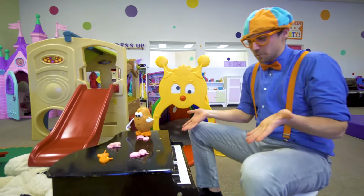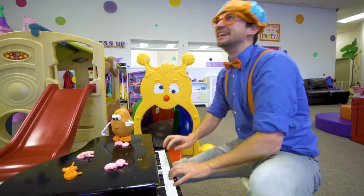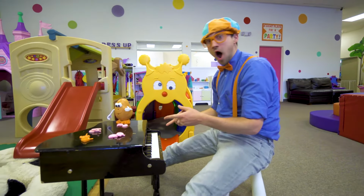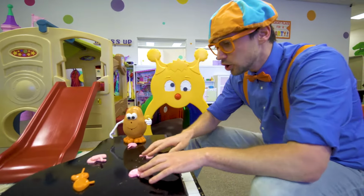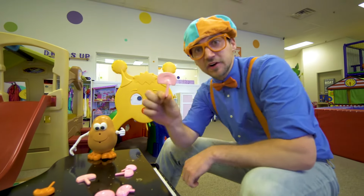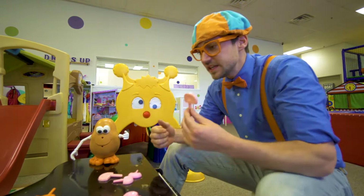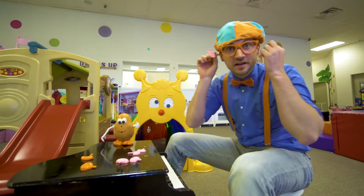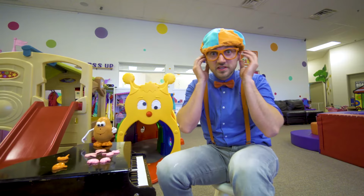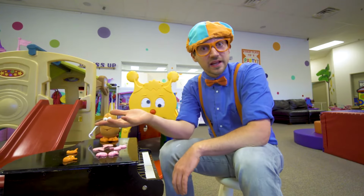It sounds so pretty when I play this piano. I'll play it again. Listen. Look at what it is! Ooh, look at what they are! Yeah! They're ears! Wow! Whoa! So these, yeah, are ears. See, just like these, on the side of my head. They allow for sound to come into my head. And that's how I hear you, and you hear me when I talk.